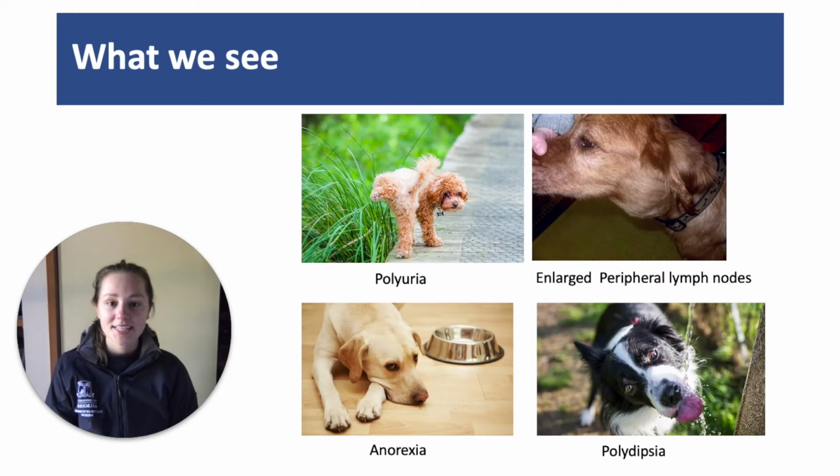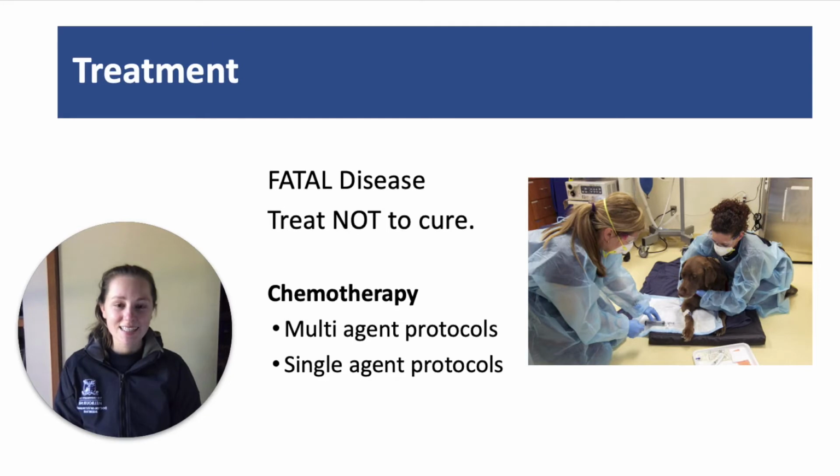The clinical presentation of lymphoma is variable, but what we commonly see are enlarged peripheral lymph nodes, polyuria and polydipsia, anorexia and vomiting. Unfortunately, lymphoma is a fatal disease. The goal of treatment of lymphoma is not to cure the disease, but rather achieve the longest possible clinical remission and survival times with limited side effects. Dogs diagnosed with lymphoma are only expected to live 4 to 6 weeks if they don't receive any treatment.